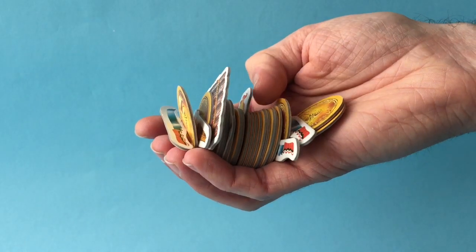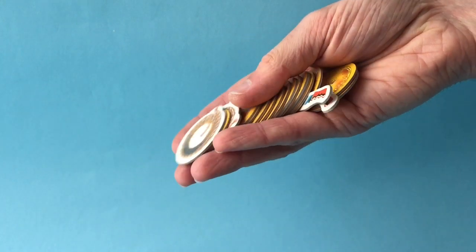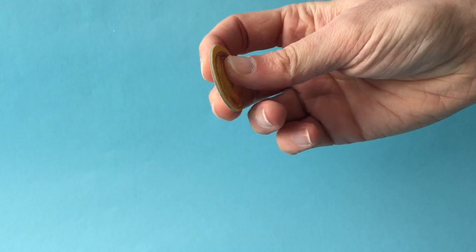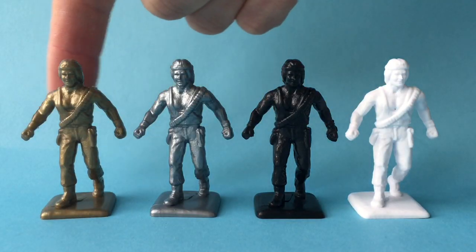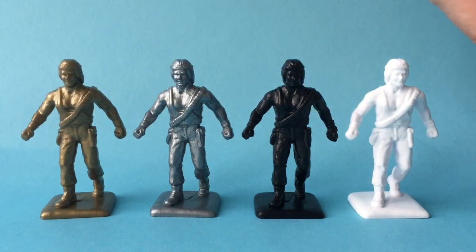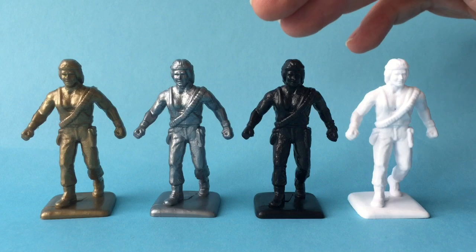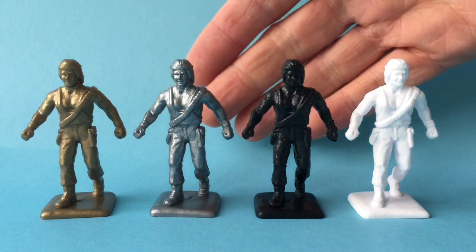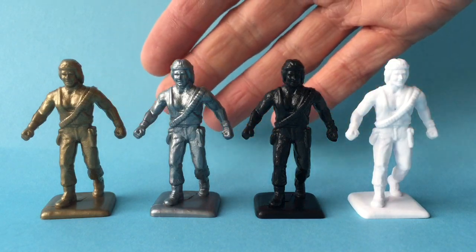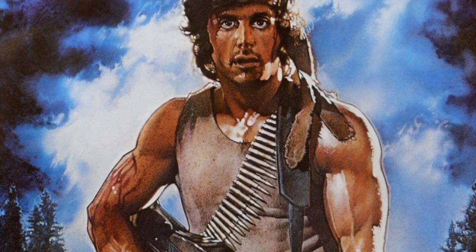We've got quite a bit of cardboard components in this game, mainly coins and adventurer equipment, and these are really nice and thick and sturdy. We've got our adventurer playing pieces here in gold, silver, black and white, and they obviously decided that despite this being a jungle adventure game in search of a city and lost treasure, that Indiana Jones was too much of a cliche in order to base their playing pieces on. So instead, they've decided to rip off Rambo.